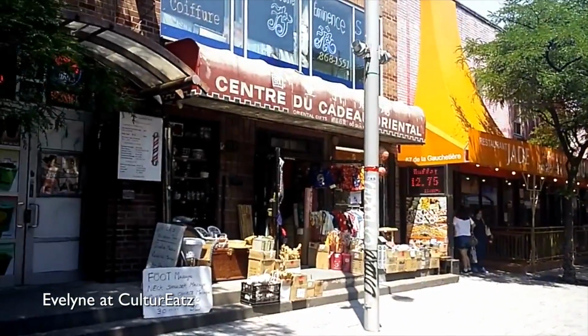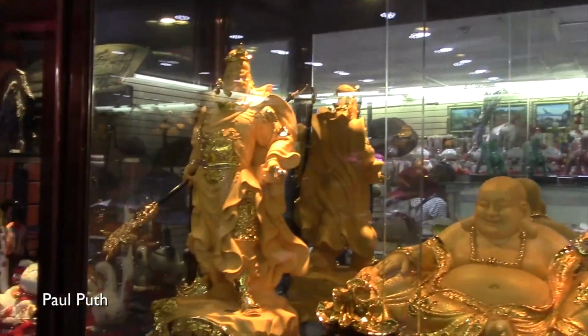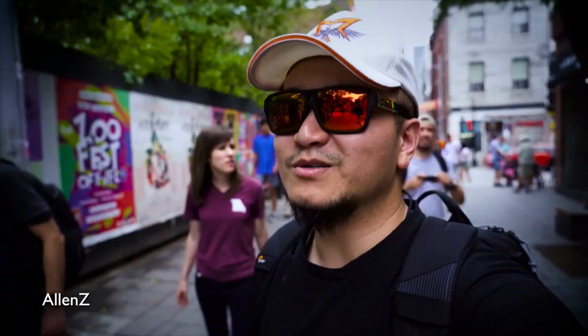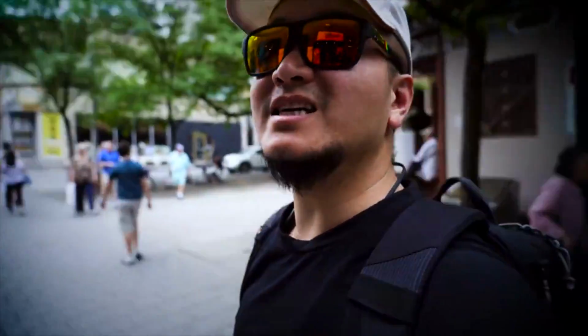So this is the shop that would be a good one to go in. That's one of the bigger souvenir shops. Can't go someplace without going to Chinatown, right? Check it out, bubble tea.